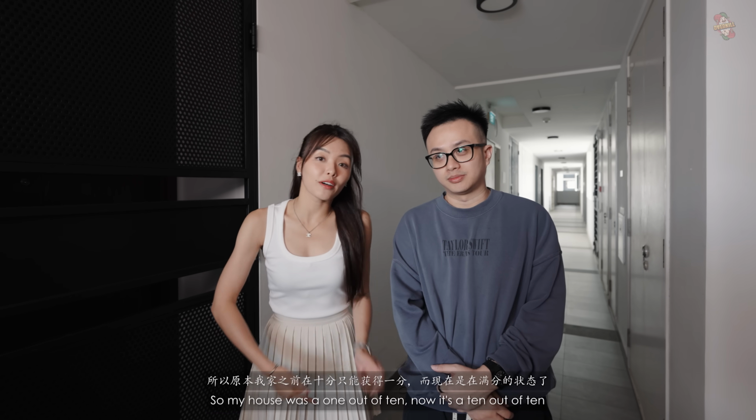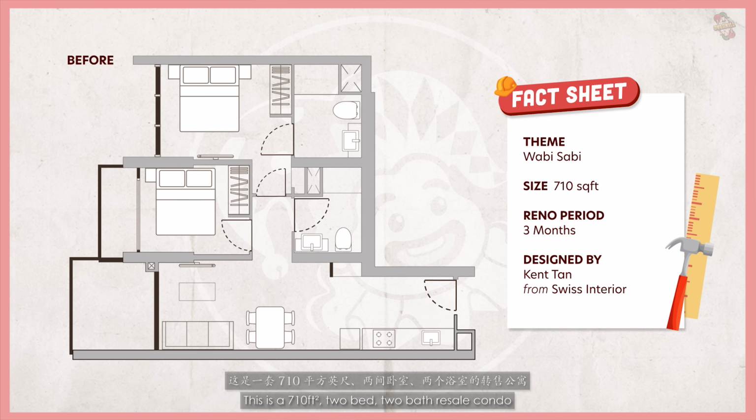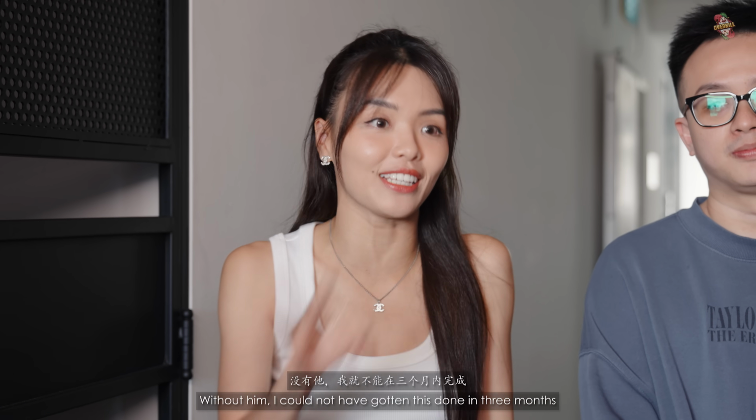Was a 1 out of 10, now it's a 10 out of 10. This is a 710 square feet, 2 bed, 2 bath resale condo. I turned it into a 1 bed, 1 bath, and it features a Wabi Sabi theme, much thanks to my MVP, Ken Tan from Swiss Interior. Without him, I could not have gotten this done in 3 months.